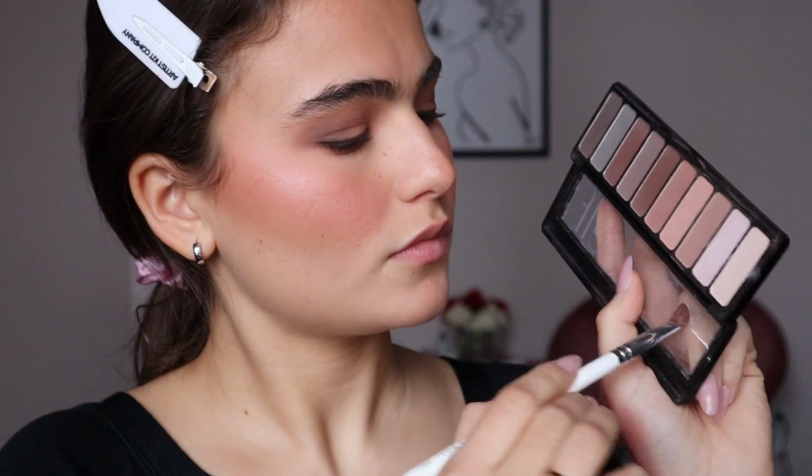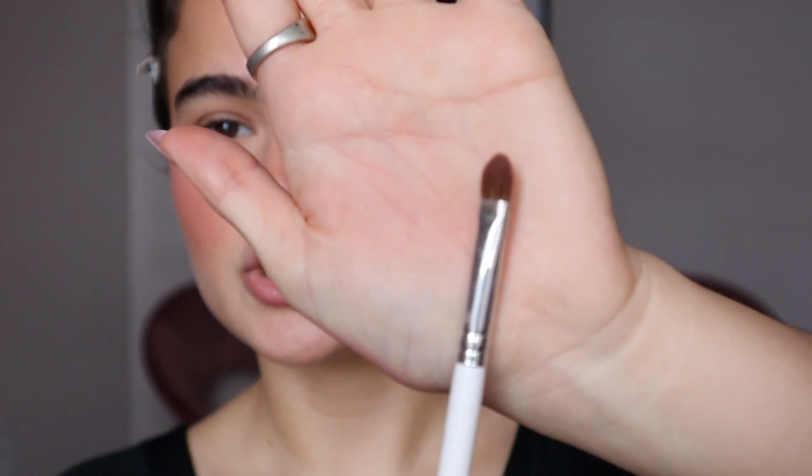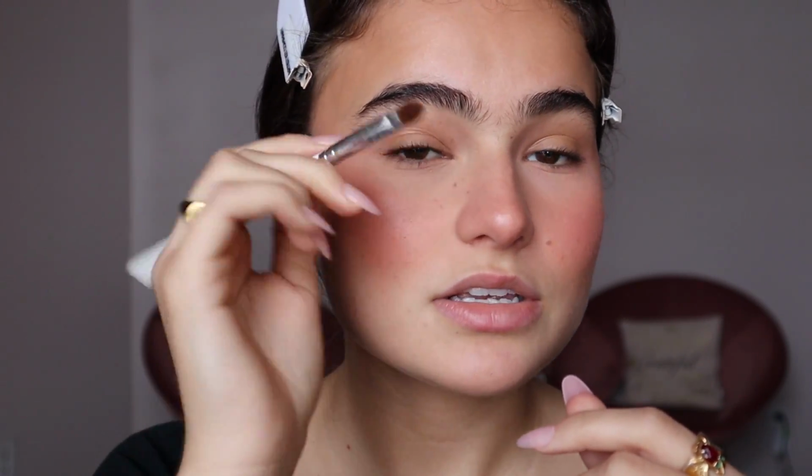For any all over shimmer or matte eyeshadow on your lid, you want to go in with a flat eyeshadow brush like this. Similar to the flat foundation brush that we used, it creates the same effect. You want the brush to apply as much pigment as possible to your eye directly, which means less bristles to blend with. Last but certainly not least, my favorites are pencil brushes.